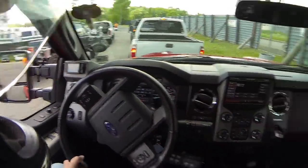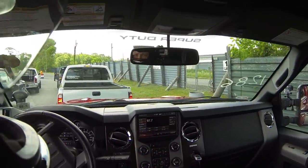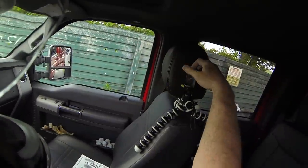Lighten up the right rear tire on that big old Ford over there in the right hand lane, or it just can't get the power to the ground. Don't know what the story is. 12 flat this time.